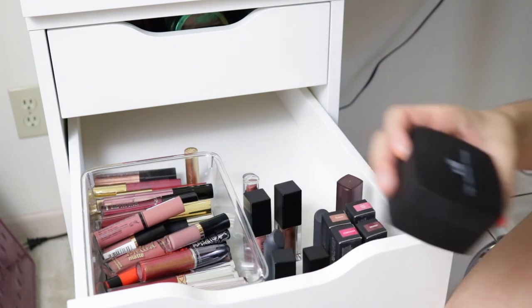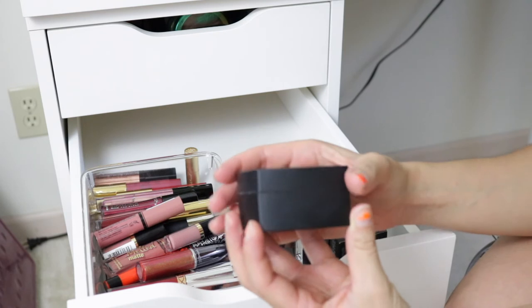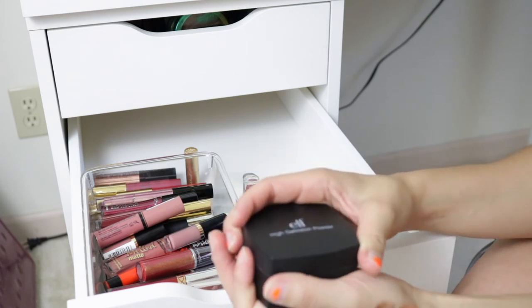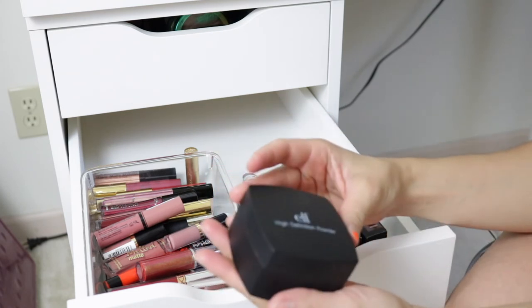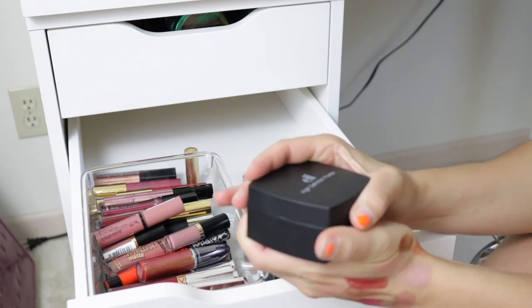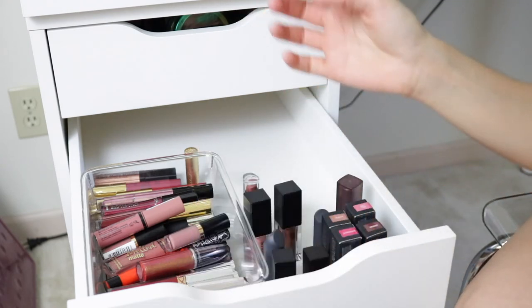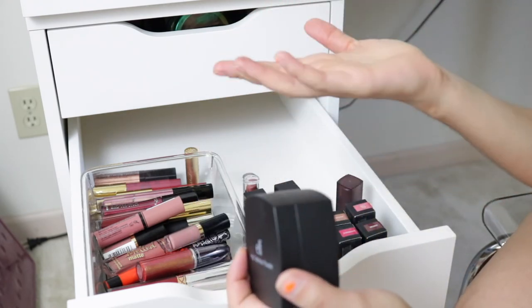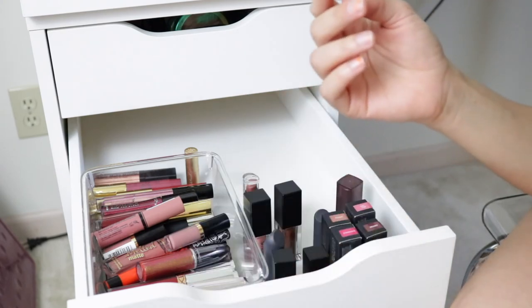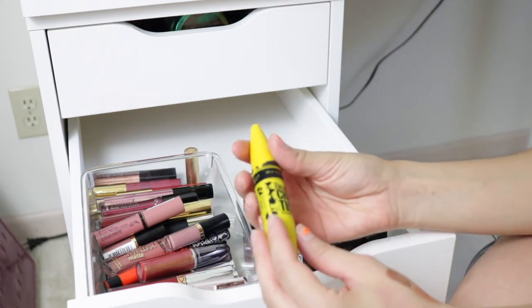Then I also have this e.l.f. high definition powder. I only used it once, I think, and the flashback is what kind of scares me. It's not like I get my picture taken or anything, but I just don't really like it. And I like the Maybelline Fit Me loose setting powder, and that's what I use. So this one's going. And this is really old.